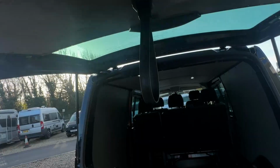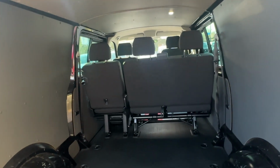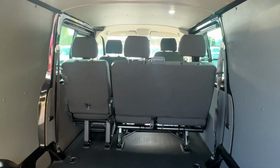And I will just show you the load area as well at the back. May you note that this does not come with a bulkhead, but it does come with a bit of glass at the back through the tailgate, so that you do have a rear view mirror inside of one of these things, improving that visibility massively compared to other vans as well.